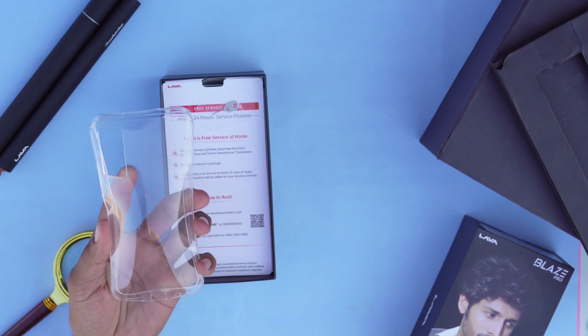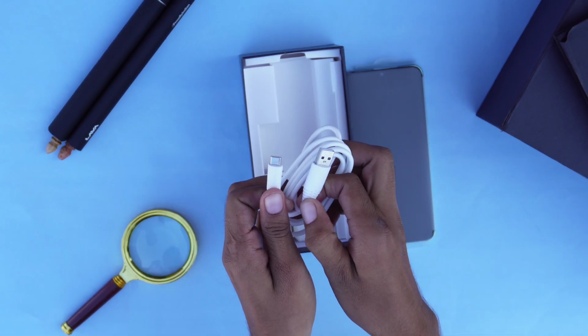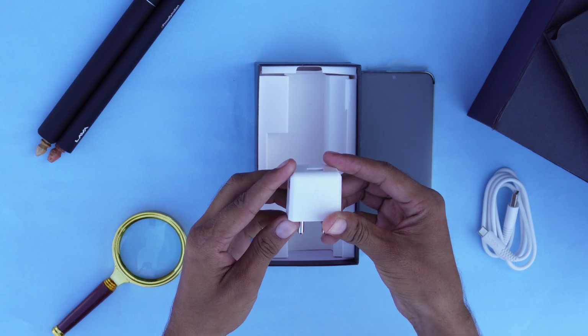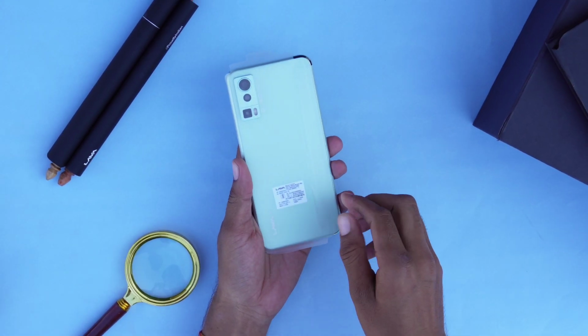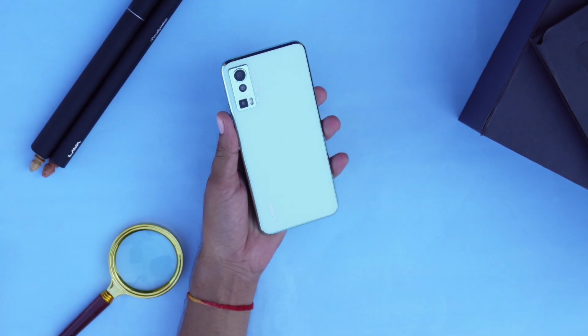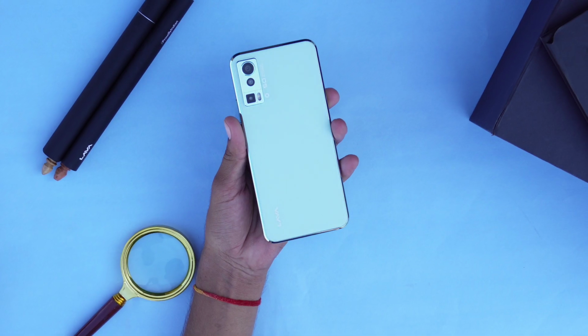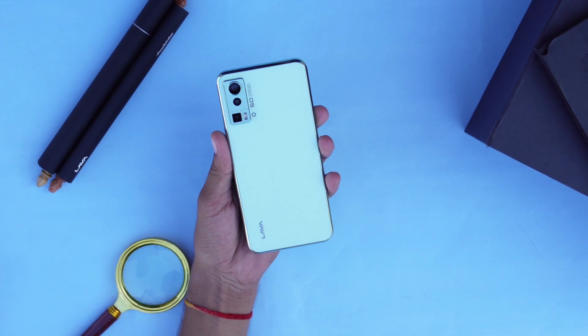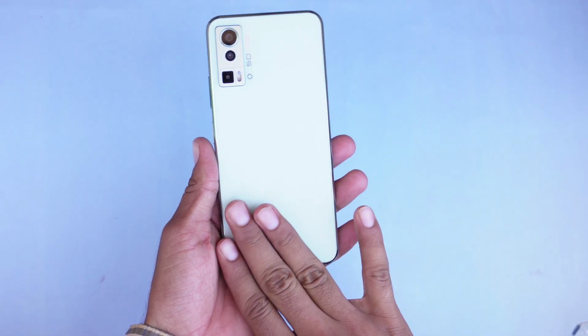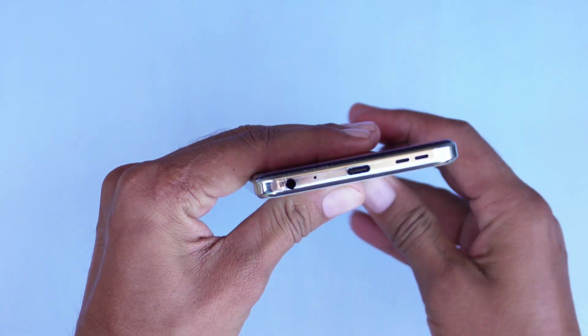First of all, you get a transparent case, the main device, a USB A to C cable, and a 10-watt adapter. The Lava Blaze Pro comes in 4 different colors: glass blue, glass gold, glass green and glass orange. And this is the glass green color. The phone comes with a glass back and a unique camera design with plastic frames, but it looks different. It's great work in this price segment.